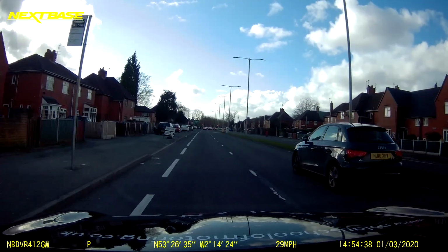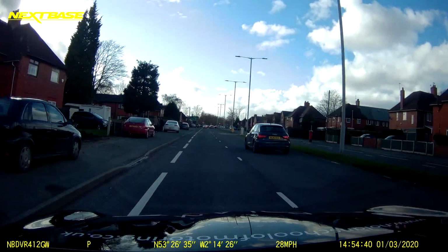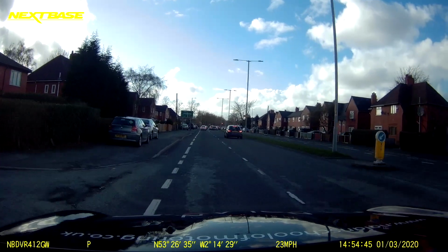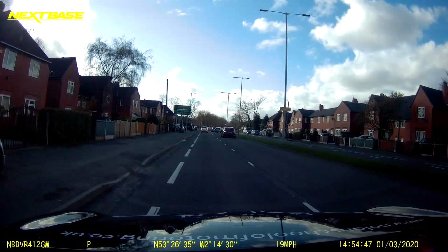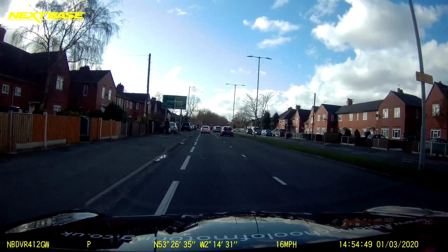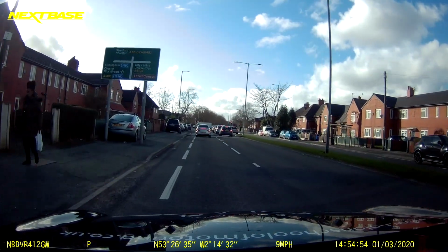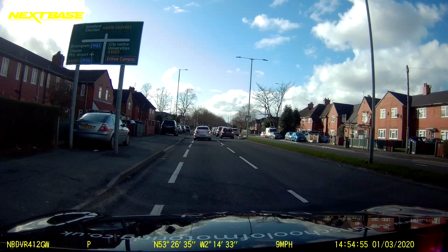The cycle lane to our left has a broken white line. This means you can use it if it's safe or necessary. We don't need to use the cycle lane. If we look to our left, we can see the traffic sign. The sign posted for Manchester Airport. We're going to be turning left at the next traffic light control junction.